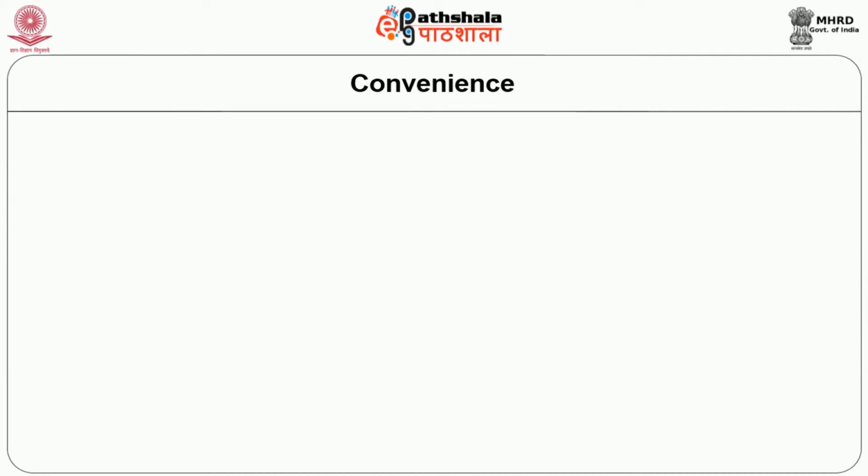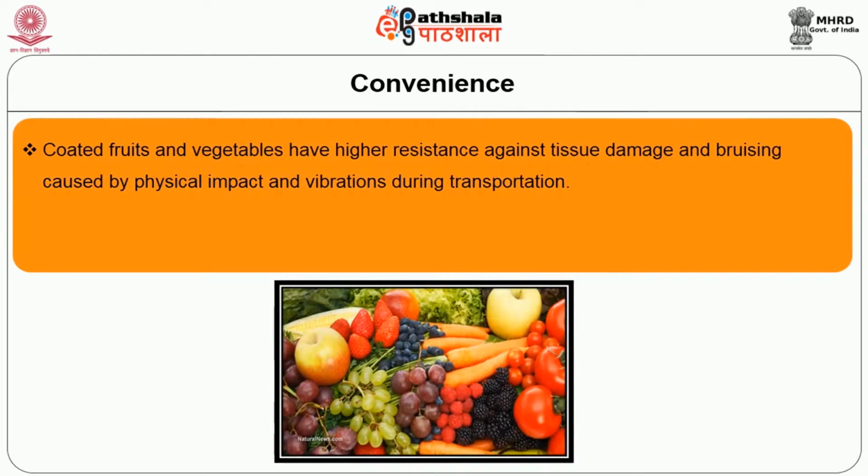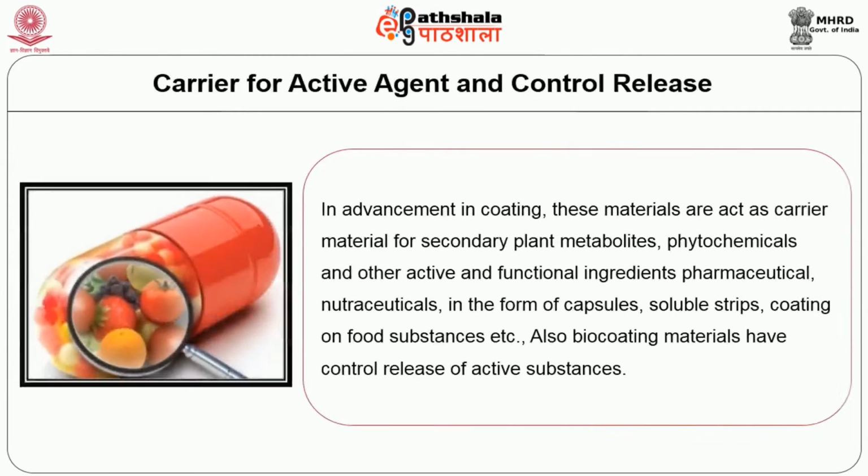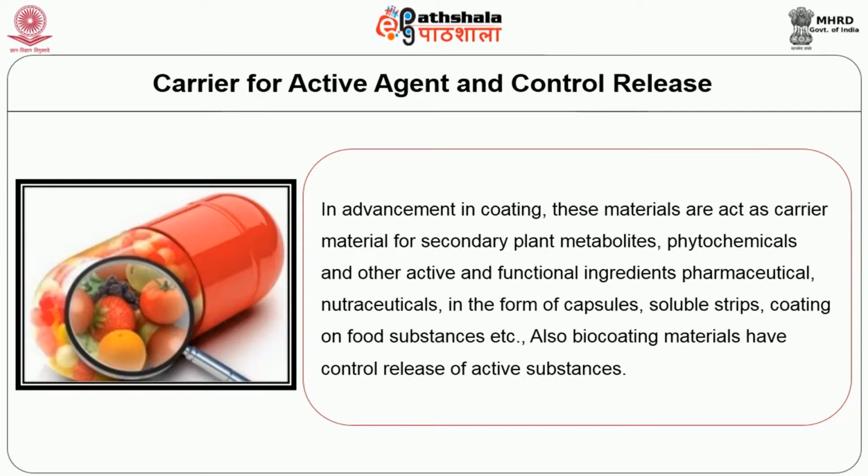Next important one is convenience. Coated fruits and vegetables have higher resistance against tissue damage and bruising caused by physical impact and vibration during transportation. Surface dehydration, ripening and absorption of moisture are retarded, and visual quality, surface smoothness and market related qualities are improved by biocoating materials. The last one is a carrier for active agents and controlled release.